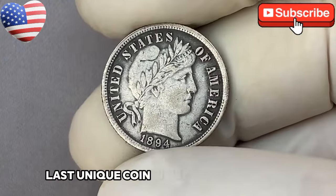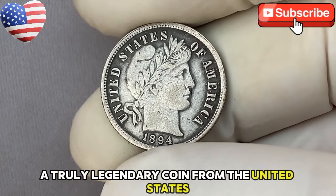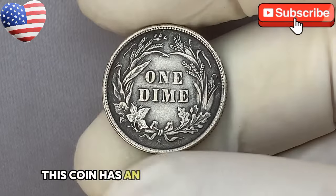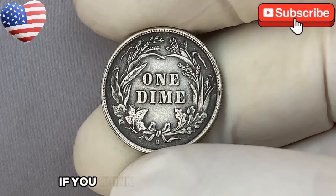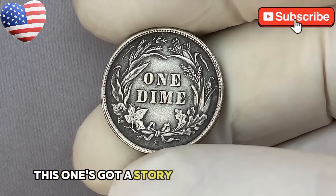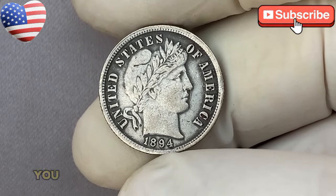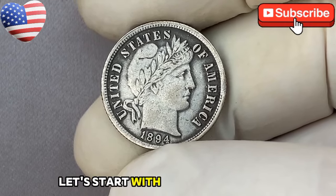Last unique coin, we're going to take a look at a truly legendary coin from the United States, the 1894 Mercury dime. Now, this isn't just any dime. This coin has an extraordinary history and value that could blow your mind. If you think all dimes are the same, think again. This one's got a story and a price tag that's anything but ordinary. Stick around, because by the end of this video, you might just be looking at your change in a whole new way. Let's start with some background.